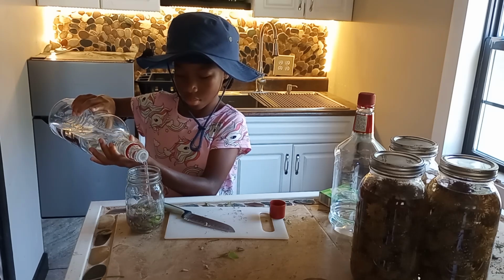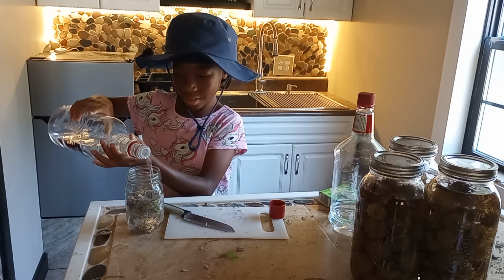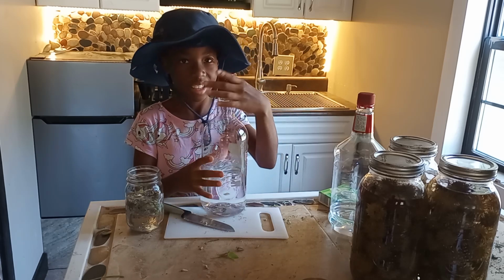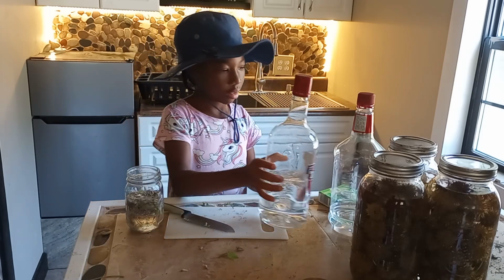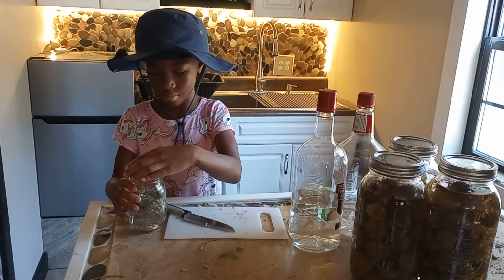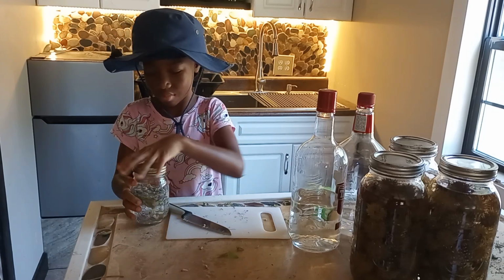Go ahead, fill it, fill it, and then she's going to stop. Then she's going to add the top to it. No, this is the top right there. Make sure it's screwed on right. I don't think that's screwed on right. Okay, make sure that it's screwed on correctly.